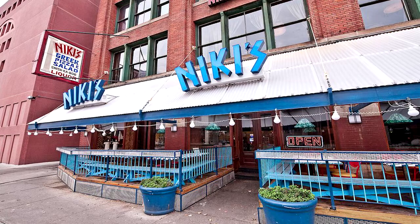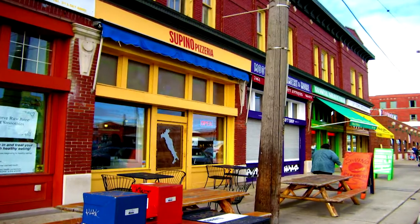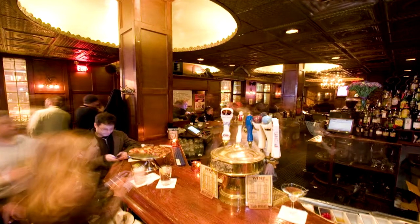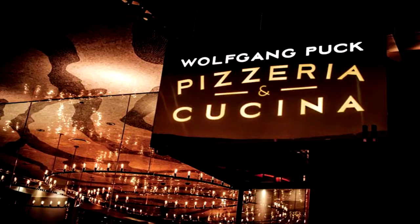And whether you live here, you're coming from out of town, or you're coming downtown for an event, you can walk anywhere and get great pizza. Over in Greektown, we've got Nicky's Pizza and Pizza Popolis. In Eastern Market, we've got Supino Pizzeria. They've been there forever. They've got great pizza. The Town Pump Tavern, great atmosphere, awesome pizza. And even Wolfgang Puck has a pizzeria in Cucina in Detroit.